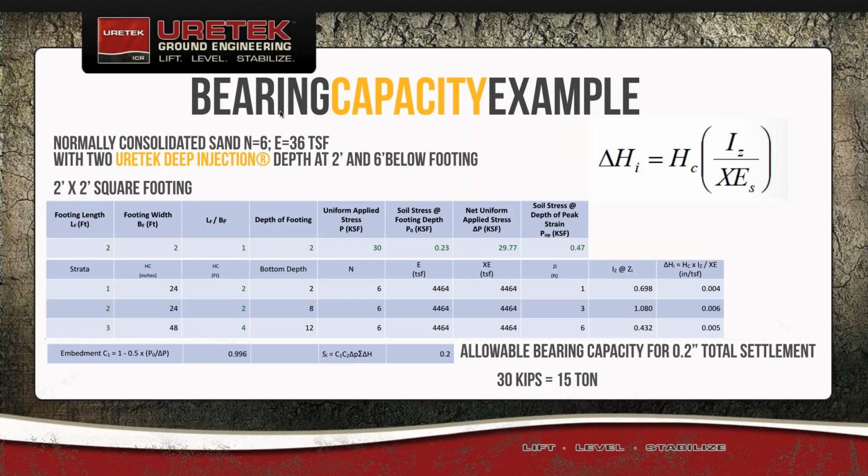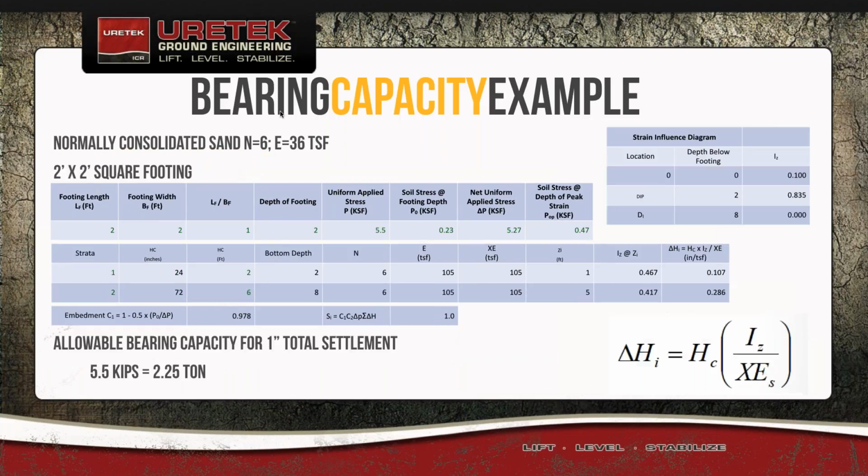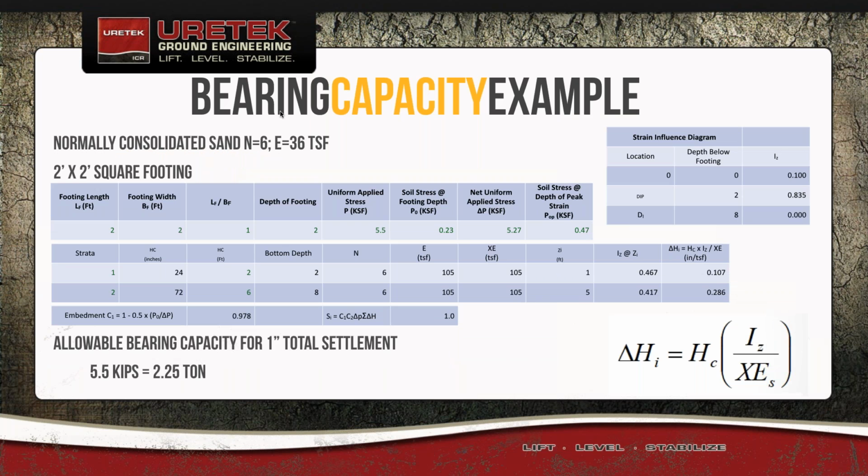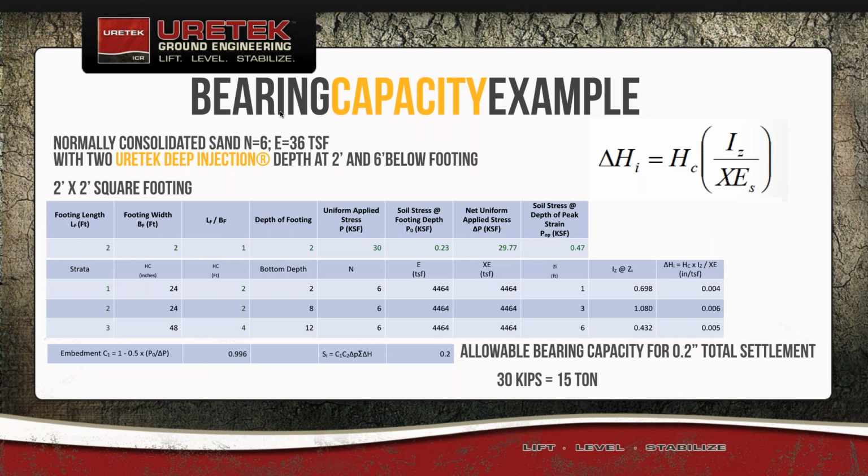I just wanted you to see, based on the Schmertmann method, which is a very acceptable method for calculating settlement in geotechnical soils, we can go from 1 inch of settlement with 5.5 kips per square foot to 0.2 inches of settlement with 30 kips per square foot. So that's what I wanted to share with you, and that's the takeaway. That's why I left it to the end: there you go, 5.5 for 1 inch, 0.2 for 30.